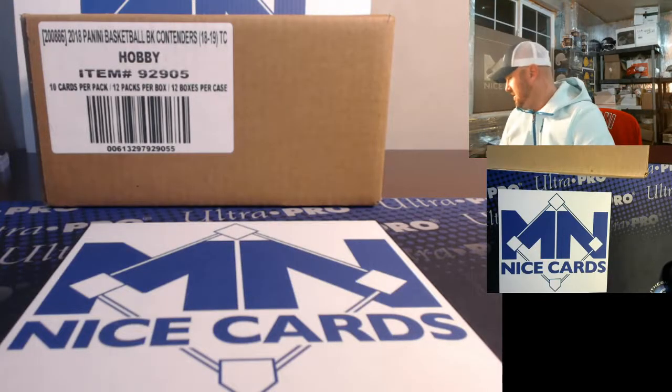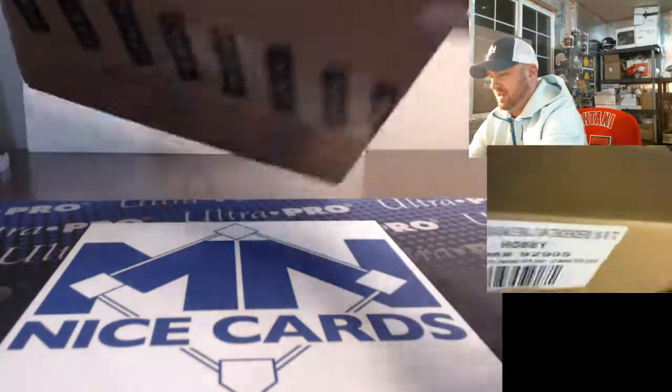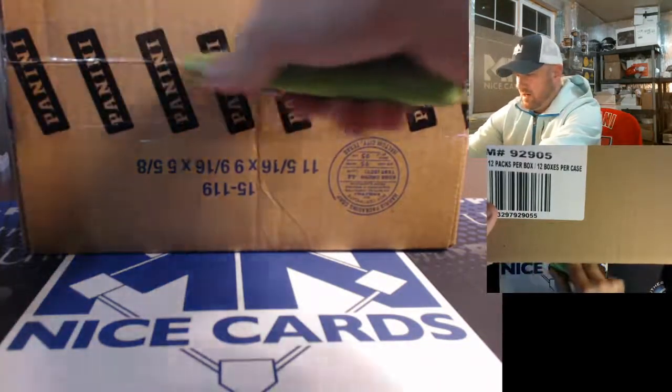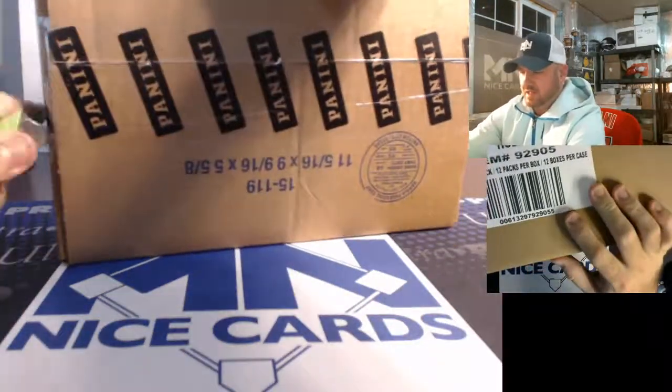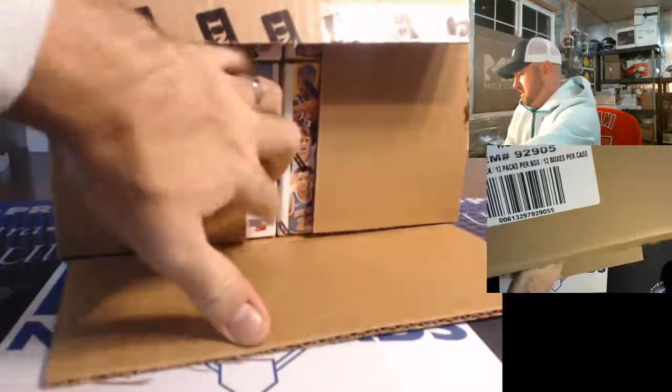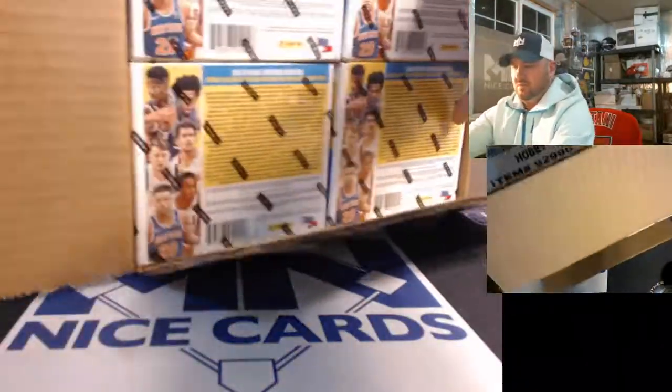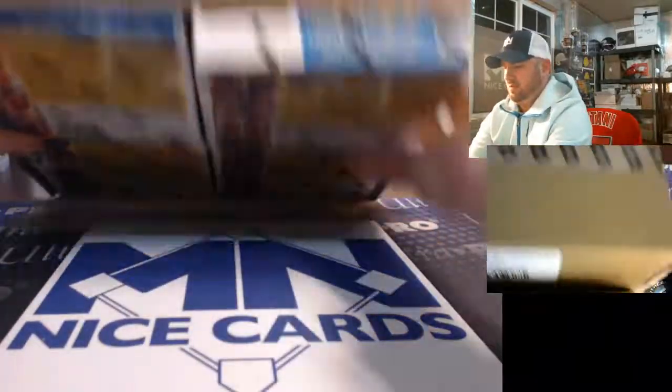All right, let's get started. This is our first break of the new year. I did not expect to be breaking on New Year's Day, but here we are. And we've got a Bowman's Best full case too. Excited to be here, kick off the new year on the right note.